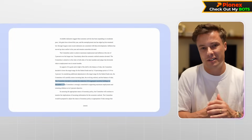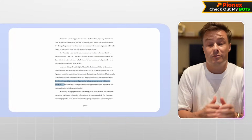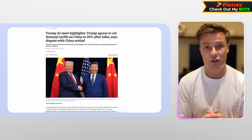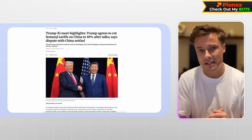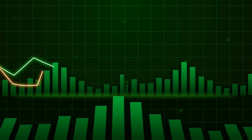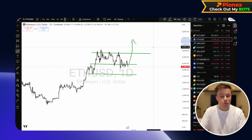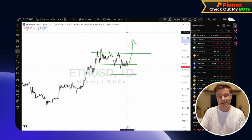We've just had a Federal Reserve rate cut. We've had the Federal Reserve telling you they're going to do quantitative easing. We've got the US just doing a trade deal with China. Things are looking increasingly more bullish. Stock market is rallying higher. Crypto will eventually follow. It might not feel like it right now, but trust me, when the market starts to warm up, it's going to happen very quickly. There's no reason why we can't see Ethereum shooting back to this level very quickly.